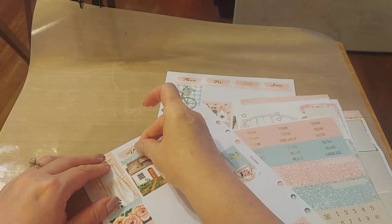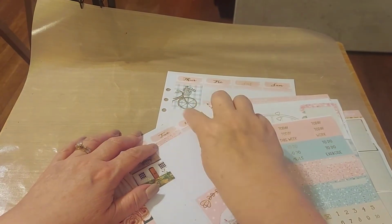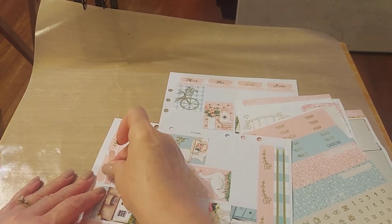I'm going to start with the blue because we have all that pink from the girl's dress. And then I'm just going to come across and hope that I am straight. And I'm not, because I'm sitting back. So hold on, guys. Just let me straighten it for one second.